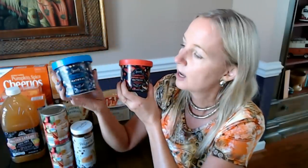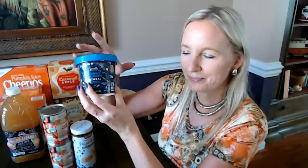And they had both of these up at the register. These were the only two flavors I saw, but they were right up by the registers. And that is not oatmeal that they typically have. I don't think I've ever seen this there before. But it's just a little single serving of oatmeal.